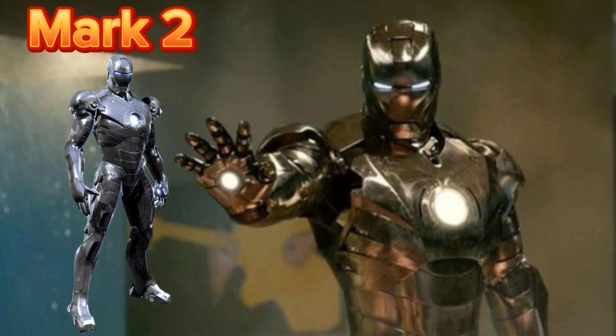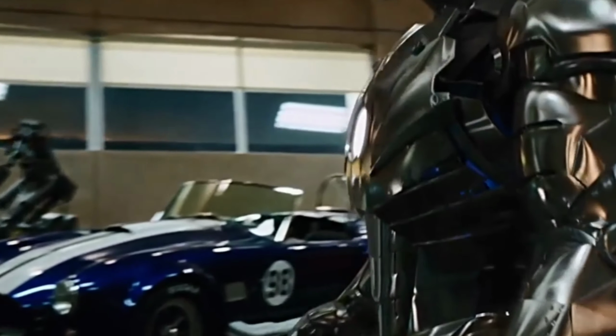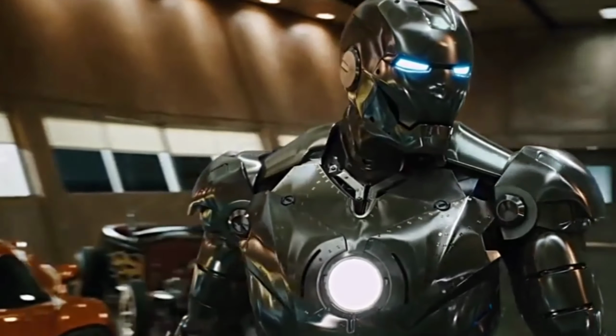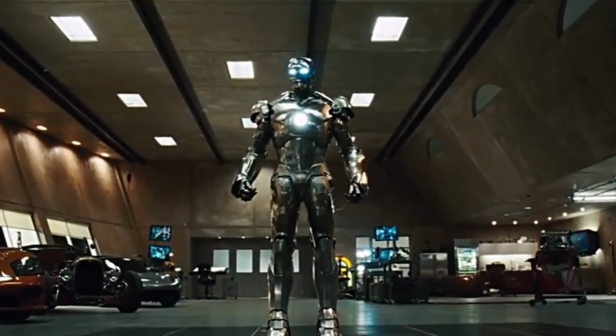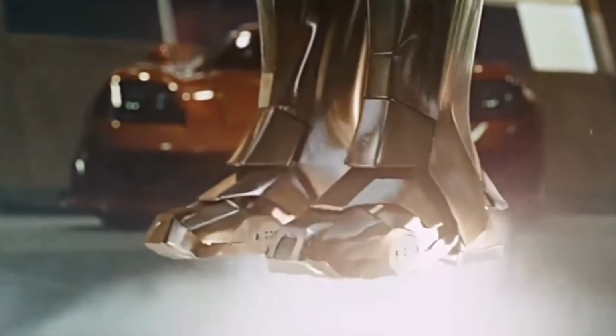Mark 2. Mark 2 also appears in Iron Man 2008. Tony Stark finally creates a new design for his shining and chrome armor. This costume is still being adjusted, has no weapons, and can only fly.